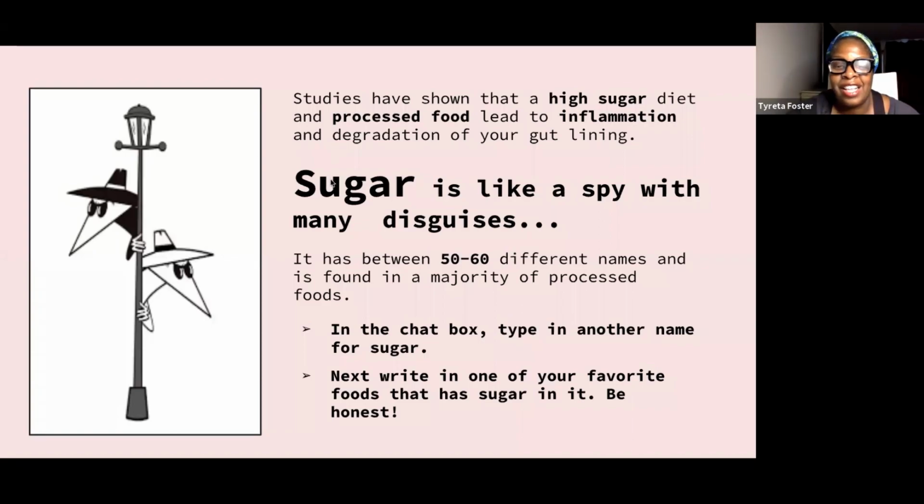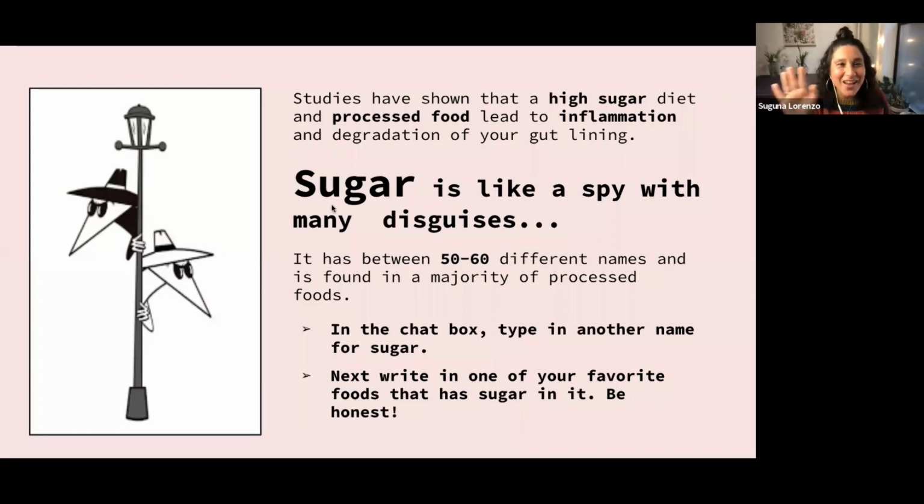Read the list. So maple syrup, honey, fruit, these are the healthy ones that we don't need to worry about. Fructose, sucrose, yeah, those can be high fructose corn syrup. Yeah, that's a big bad guy. Gummy worms, I used to love those. Glucose, fructose, salad dressing, that's a good point. I'm glad you brought that up.